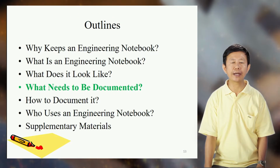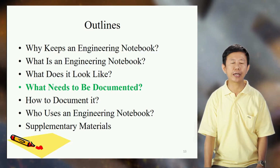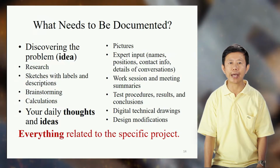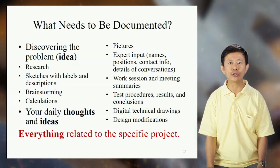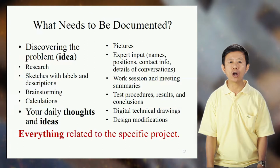Then let's proceed to the next section. What needs to be documented? Which is the last one in this video clip. An engineering notebook should provide a record of all details related to an R&D project. This list is not all-inclusive. Everything you do or think about related to the project should be included in the engineering notebook. Pictures and tables are excellent ways to document parts of your process and can provide evidence that words alone cannot convey.